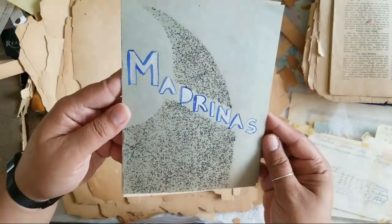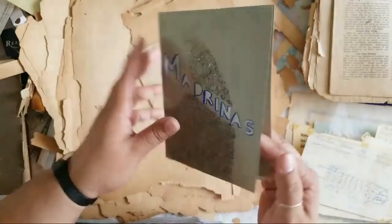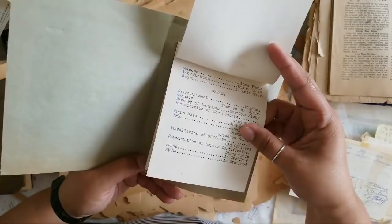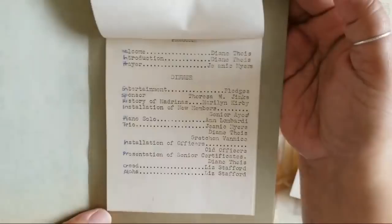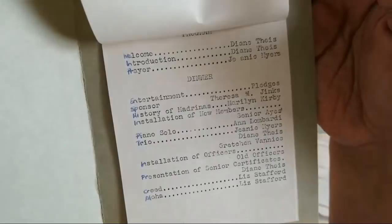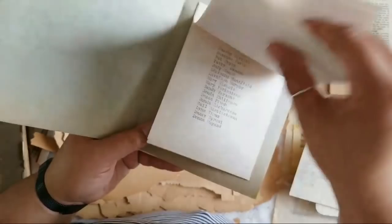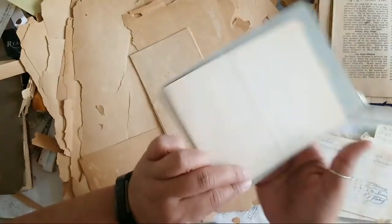So, madrinas. It's glitter. It's handmade for sure. Madrina banquet. This is something typed out, and it looks like some of the letters didn't type out because they wrote in the first letter or two, like entertainment has the EN written in. I know they were probably upset at that. Can you imagine if they had computers, they would have been able to just fix it. But, you know, it was a done deal. So, oh, what's on the back here?